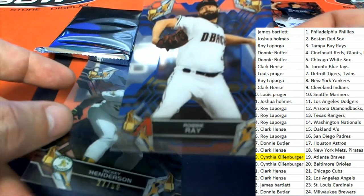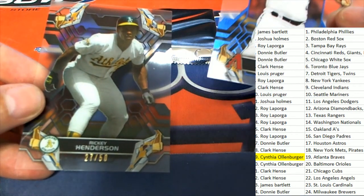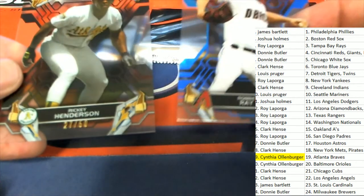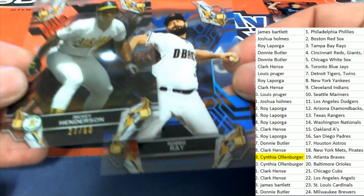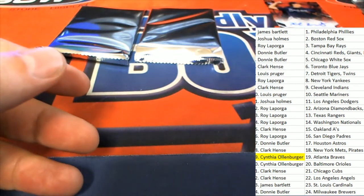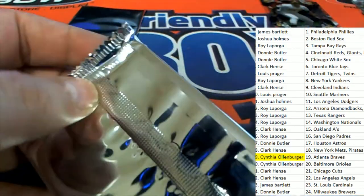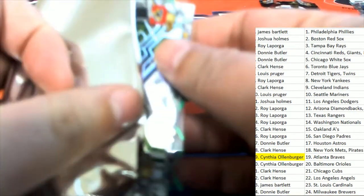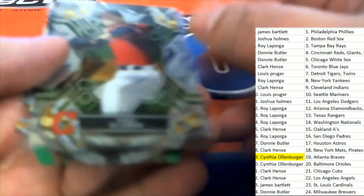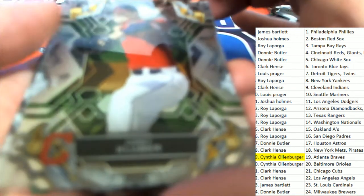And this is a parallel right here, 27 of 50, Rickey Henderson. A nice one right there. And then we have the blue foil parallel as well. So a couple of nice parallels there. A's owner, Clark, picking up the numbered to 50 Rickey Henderson. Guys, we might have our case hit in this box. It could be.